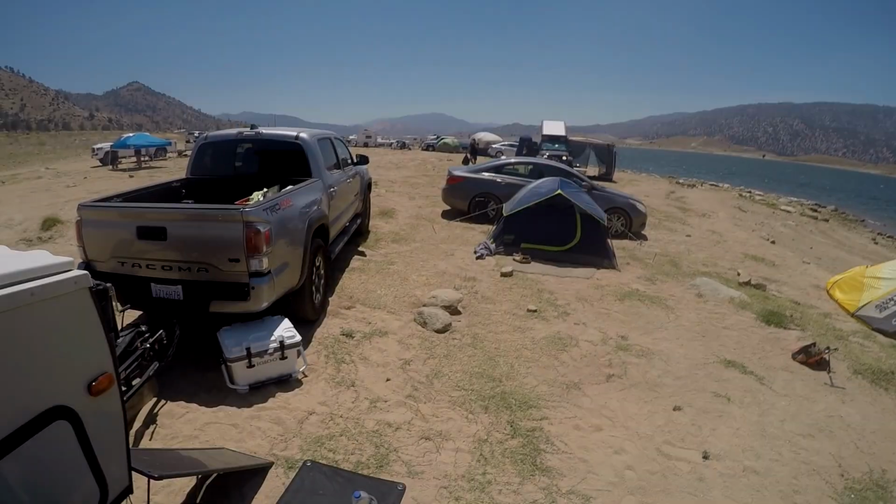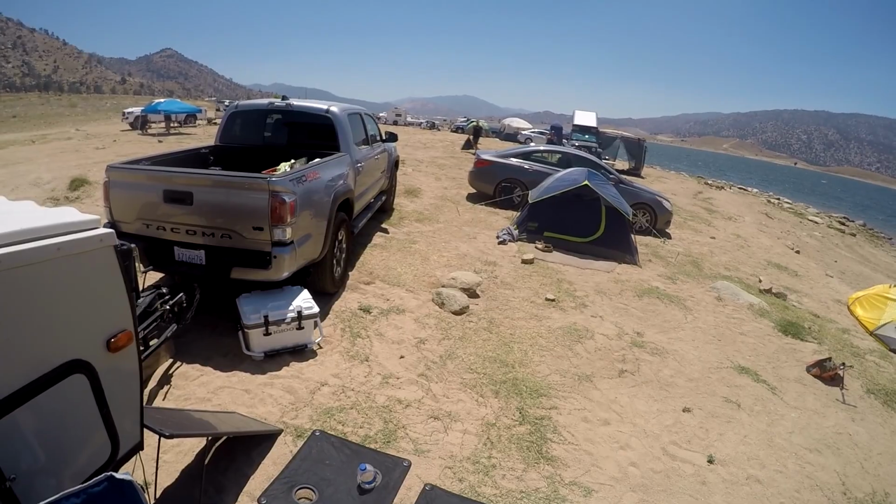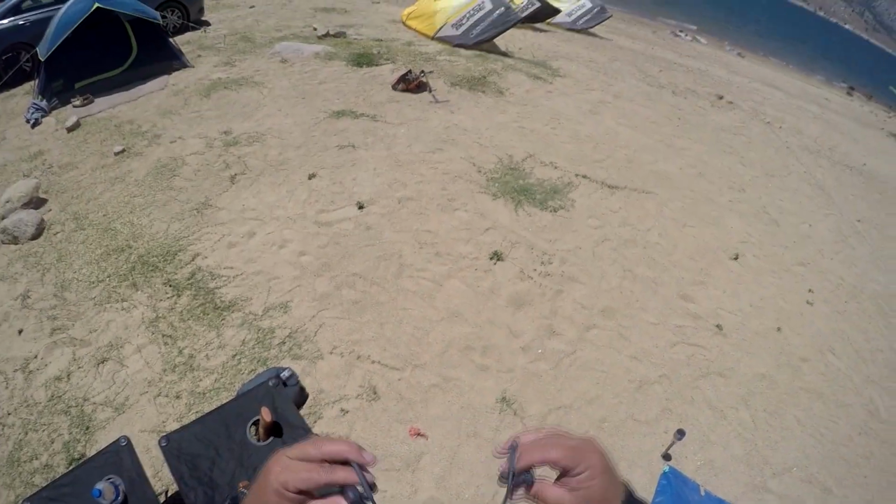We're at Kiteboarding in Lake Isabella once again, and it was a great weekend. The winds were kind of crazy. They forecasted a lot of wind. Here's my tent set up in the car and my waterproof headphones.